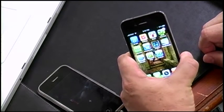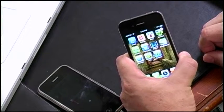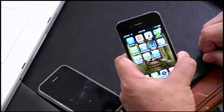Apple's fix for this? Well, they're just going to change how they calculate the bars, so it doesn't drop as fast. It doesn't fix anything. It's just cosmetic. Okay.